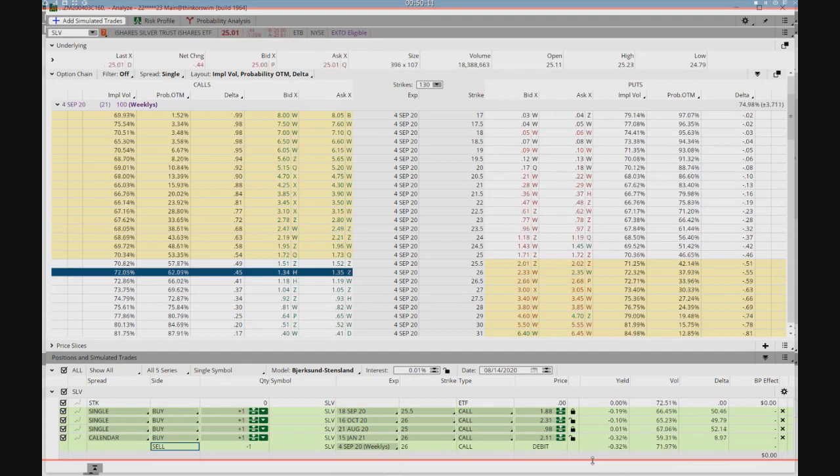Any questions? By the way, Thomas, I want to do a cheap trade. I want to make sure it's a cheap trade to do. If you want to do it for learning purpose, you can do this way. Okay?